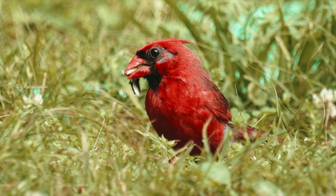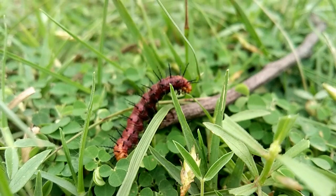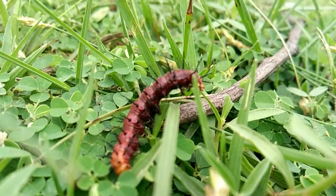Caterpillars have soft bodies and vary in size, ranging from 1 millimeter to up to 14 centimeters. They have three body parts, the head, the thorax, and the abdomen. The thorax is the second section of the caterpillar's body that contains the legs.